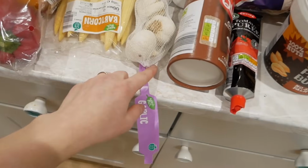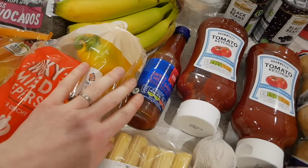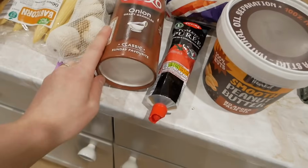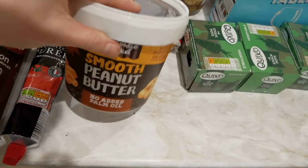baby corn and garlic, sweet chili sauce, and 2 ketchups for a week or that should last a little while. Gravy, tomato puree, peanut butter.